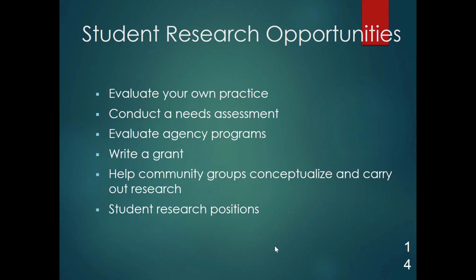So hopefully after reading this chapter, you're a little bit more familiar with research and starting to see the importance of research and how it can be used in your agency or in the field of social work. All right, so that's it for chapter 1.